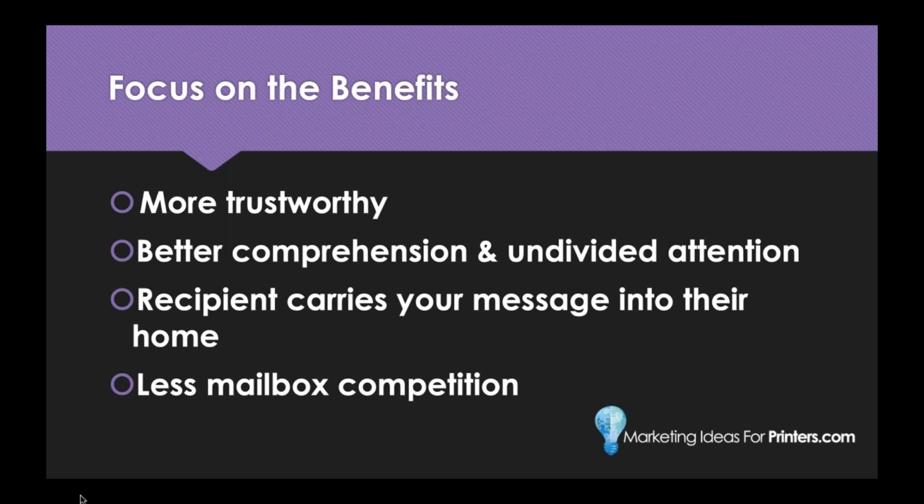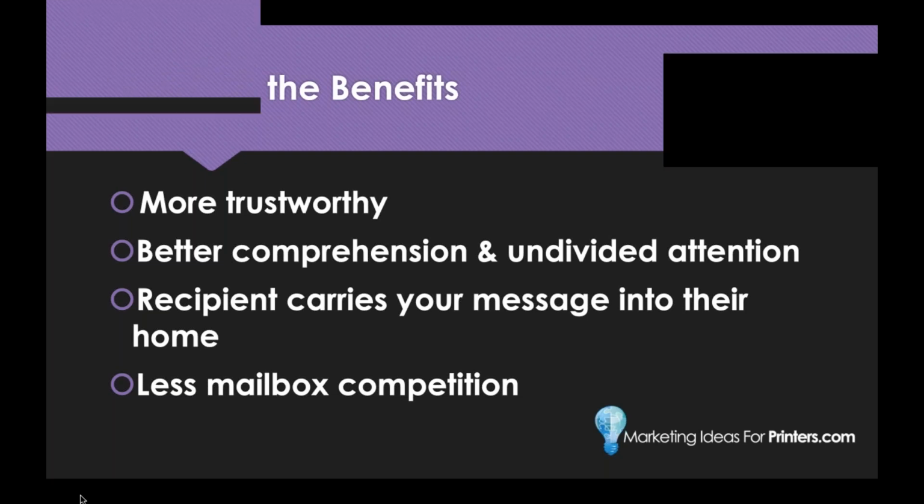Next, the recipient carries your message right into their home. If I think about this just personally, I pick up my mail. Let's say your printing postcard is in there telling me about the benefits of local printing. I'm going to grab your message, your brand, and all of that in my hands, and I'm going to carry it into my house and set it on my kitchen counter. So right there, your message is there and has the staying power. It has been in my hands longer than a digital pop-up ad would ever be in front of my eyes, just in that. And I haven't even gotten to reading it yet.